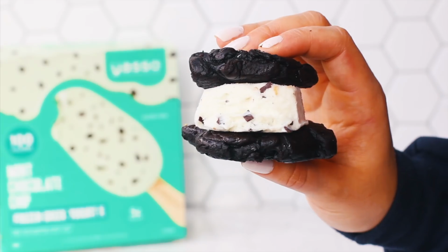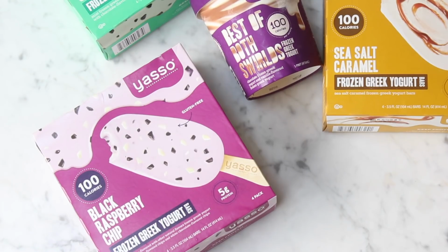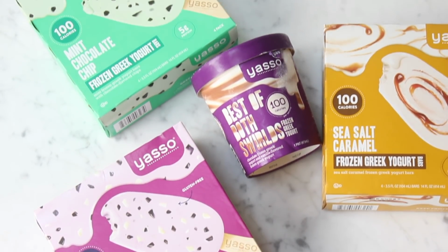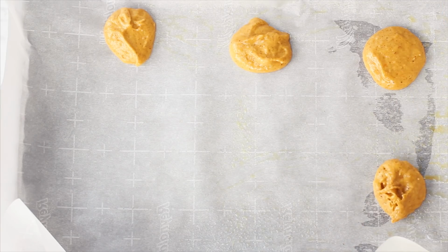I also have another recipe with my avocado cookies on Hale's Health. You guys can check it out. I stacked my mint chocolate chip bar. It was super good. I hope you guys enjoyed seeing these sweet treat recipes.